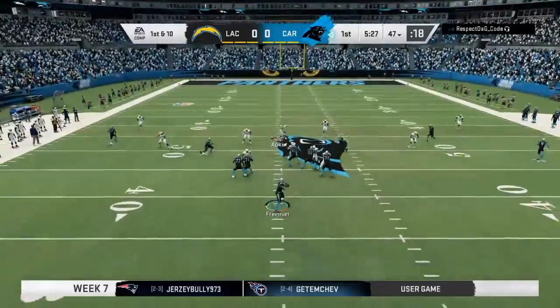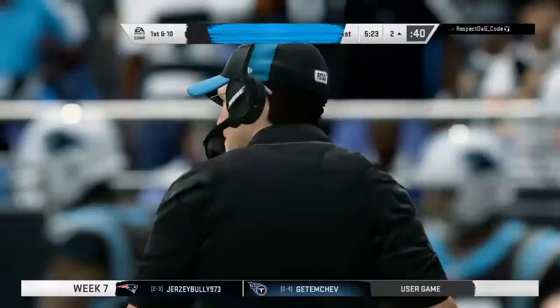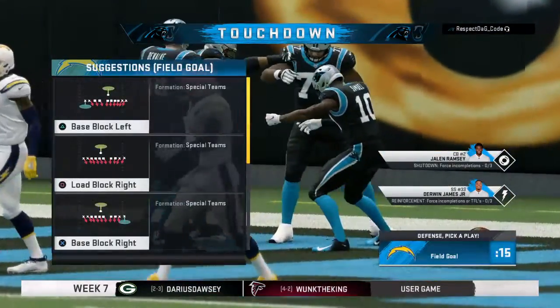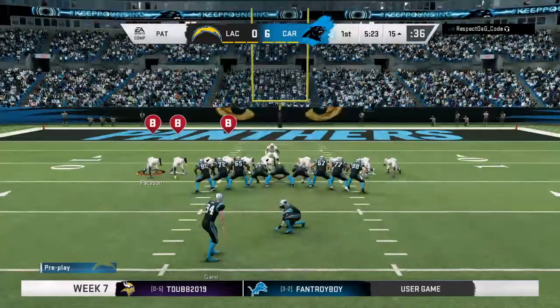Operating from the gun, Freeman. That's going to be caught by Samuel. Touchdown, Carolina! Curtis Samuel, his 2nd touchdown on the season, as his guys are able to strike first here in this opening quarter.